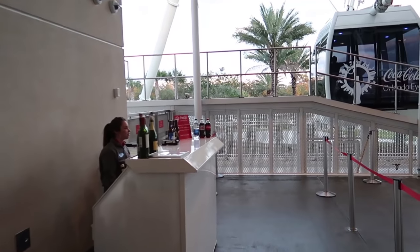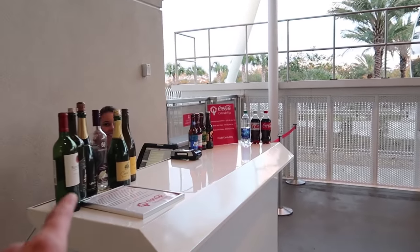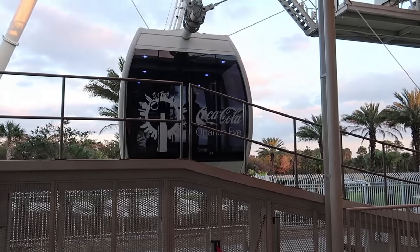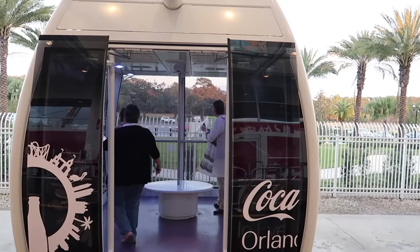We might get a sunset up from the Eye, so let's go check it out. Walking out, there's a little spot here where we can buy wine and beers, and some Cokes, of course, before we get on the Orlando Eye. Or the Coca-Cola Orlando Eye. We're getting ready to get on right now.